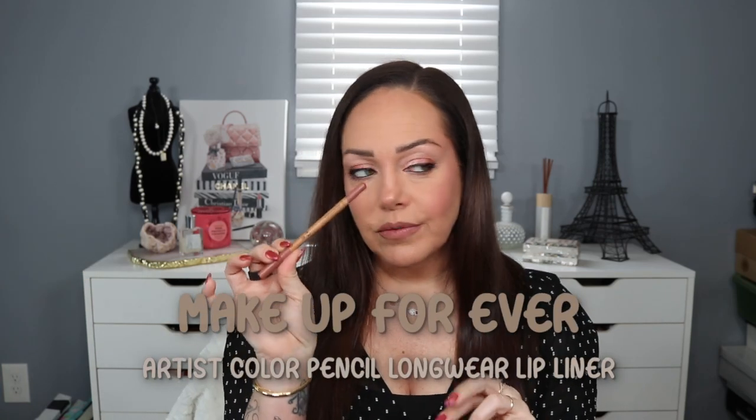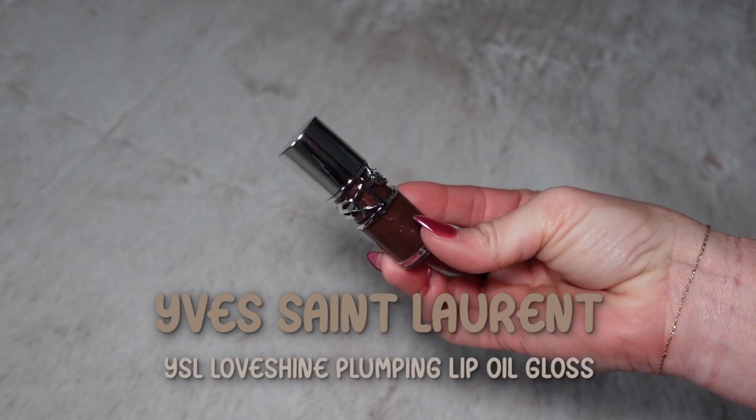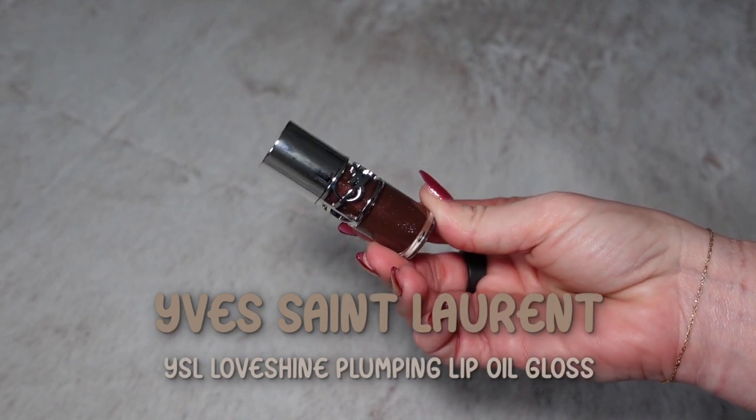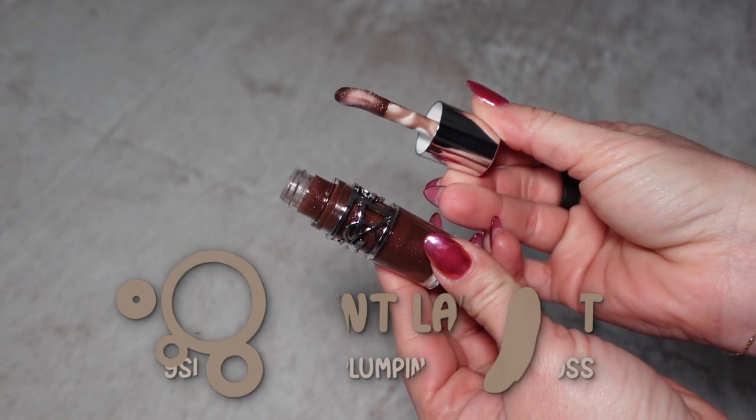Okay, you guys, I've already lined my lips. I did my Makeup Forever Wearable Walnut, one of my favorites. And then we have the YSL Loveshine Plumping Lip Oil Gloss in the shade 06. I want to say it's like an espresso in the name, but it's the brown with the glitter in it.